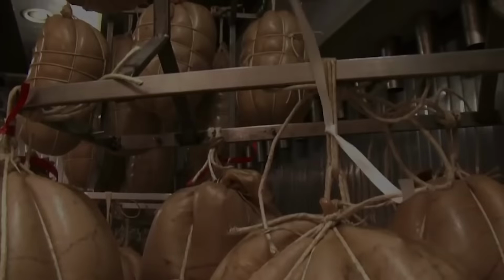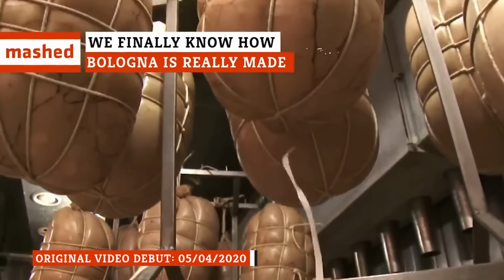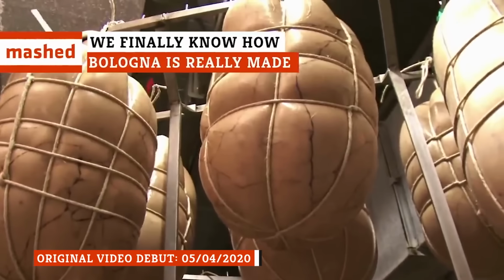What's not to like? Pretty much everyone has tried bologna at some point, but nobody ever really wants to know what it's made of, or how it's made.